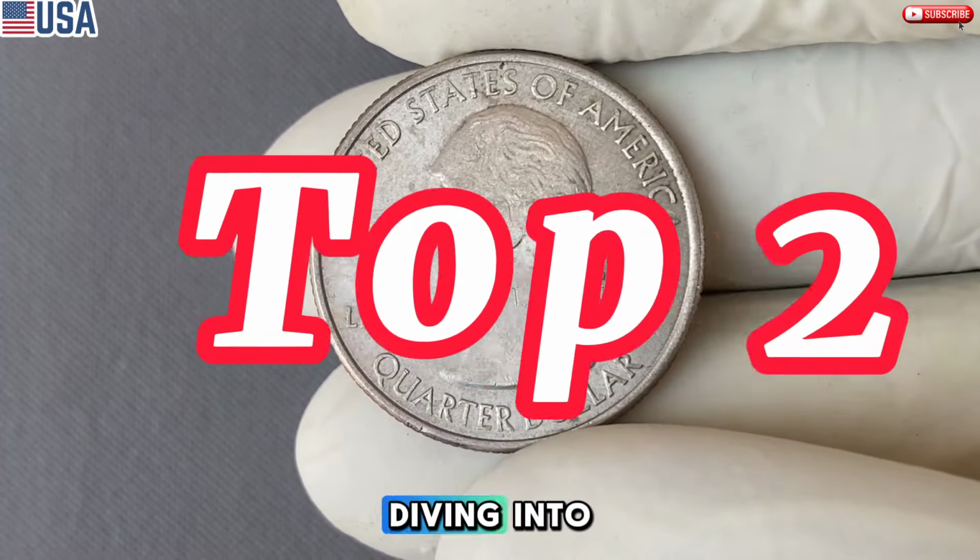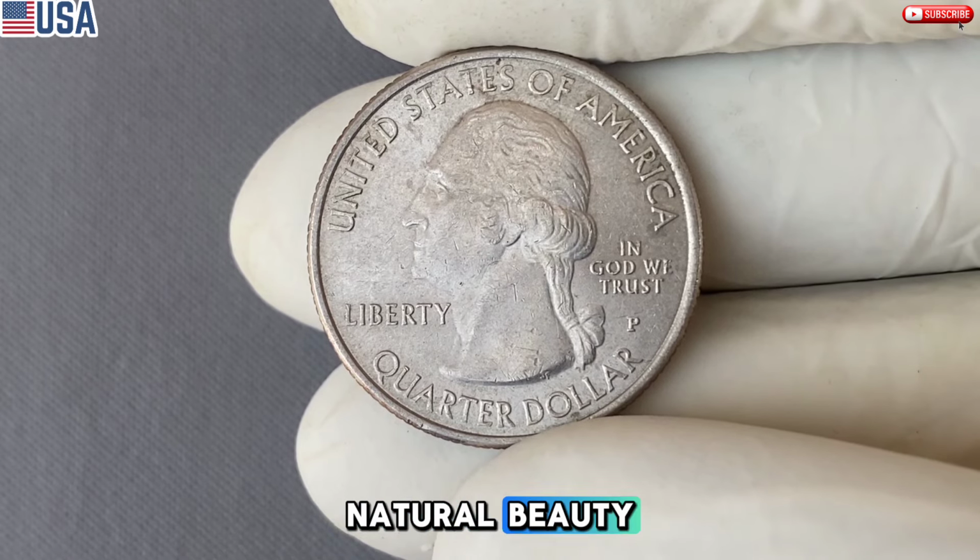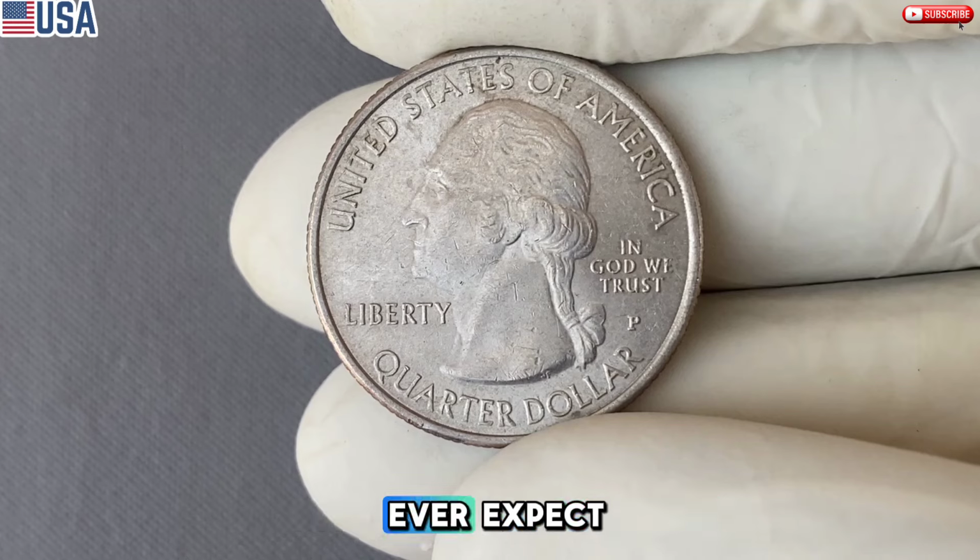Top 2, we're diving into a coin that not only represents America's stunning natural beauty, but could also be worth more than you'd ever expect.